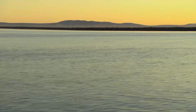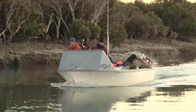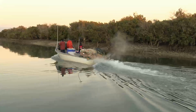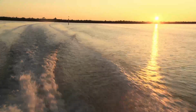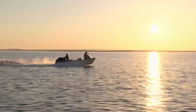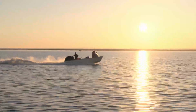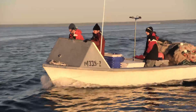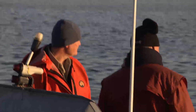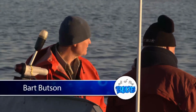It's early morning at Port Wakefield, and I can assure you, it is as cold as it looks. Minus 1 when we launched the boat. It's a beautiful morning out in Gulf St Vincent. I'm fishing with Bart Butson, a professional fisher who works out of Port Wakefield. He's a third-generation fisherman, and he's out working these waters using a net. We may get a few King George whiting, and we may get some Tommy Ruffs.